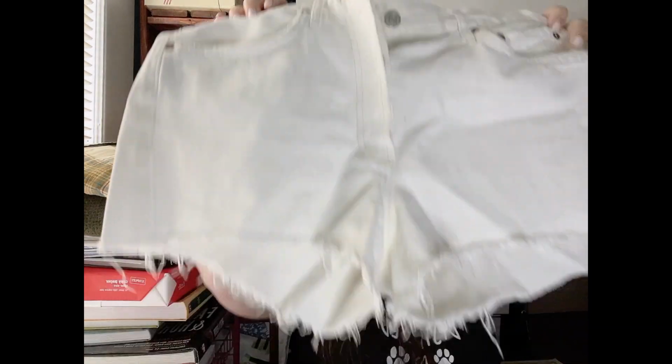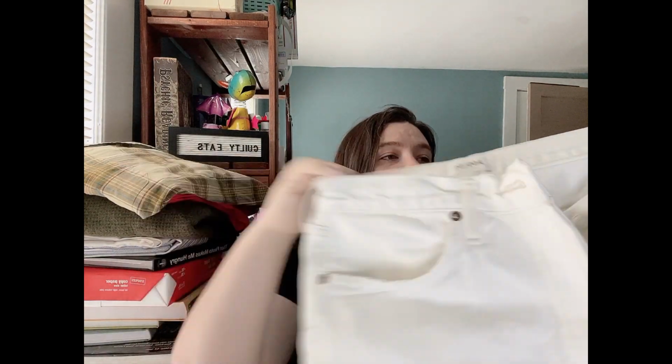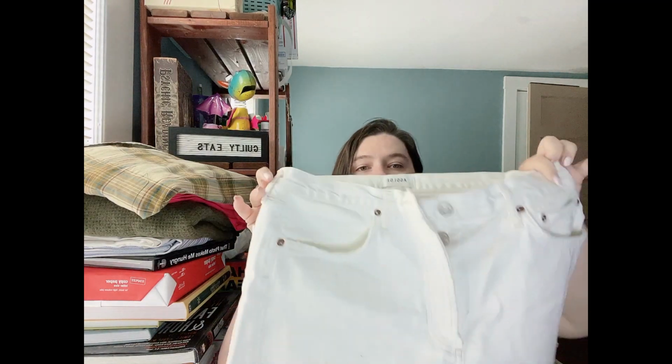Next, we have a pair of shorts. These are button fly, white denim, raw hem, and they're from the brand Goldie, which I've never found, never sold, so this is exciting for me. It's a size 28, and I just could not resist. Super excited to try those.